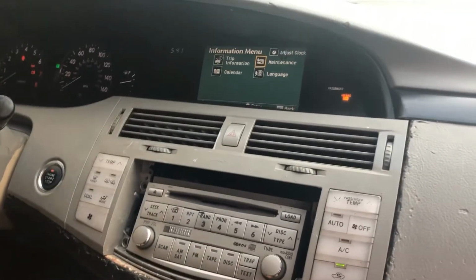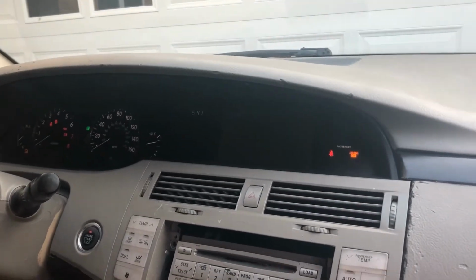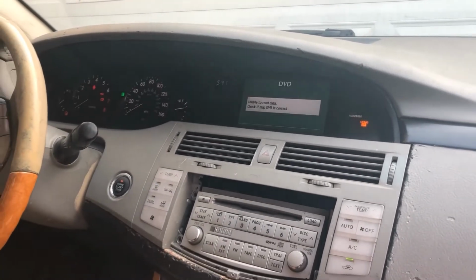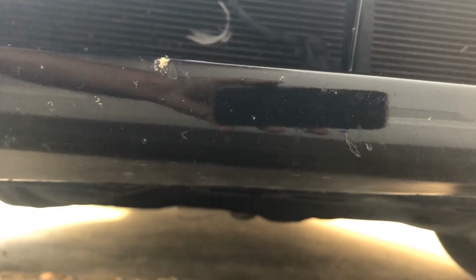I'm gonna go outside and show you where the sensor goes. I'm gonna buy one. It's a couple hundred dollars apparently for a new sensor. So here goes. I don't know if you can see that little mount there and that wire hanging down, but that's where the sensor goes.